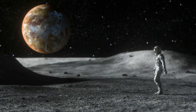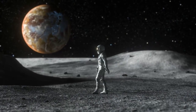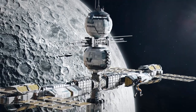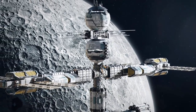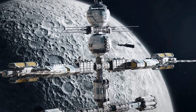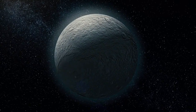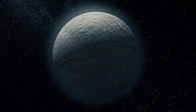But the Gateway is not just about returning to the Moon. It's about preparing for the future. With international partners like the European Space Agency, Canada, and Japan, the Gateway will host experiments in lunar science, space weather observation, and advanced robotics. Its unique position will also allow astronomers to study the Sun's activity and cosmic phenomena without interference from Earth's atmosphere.